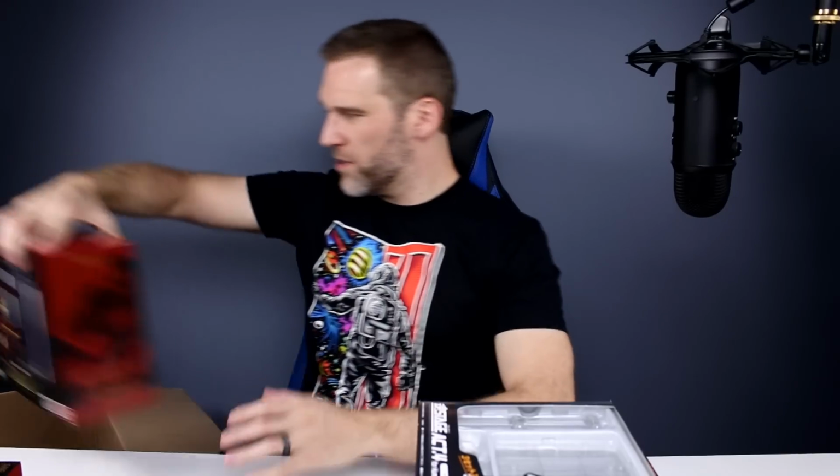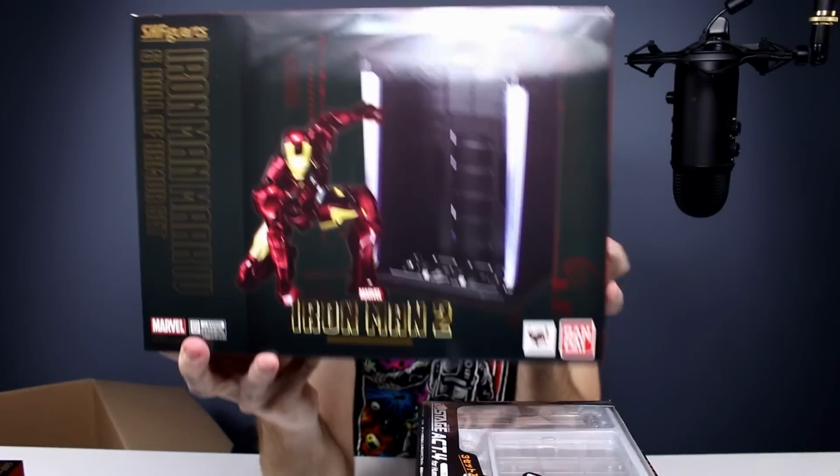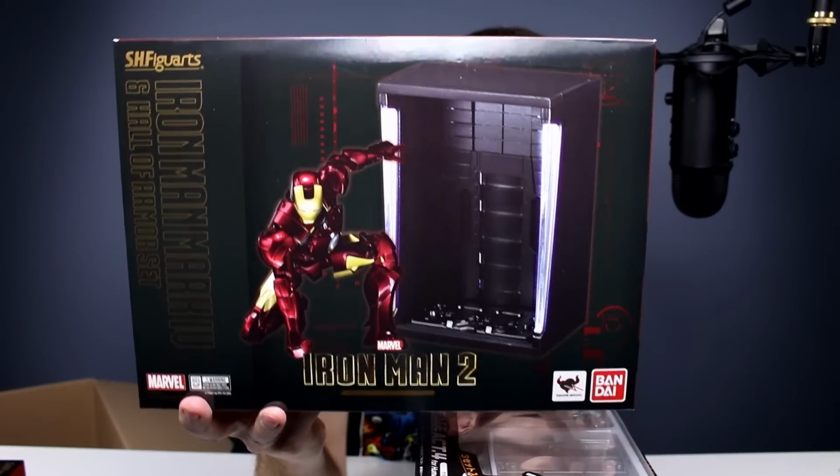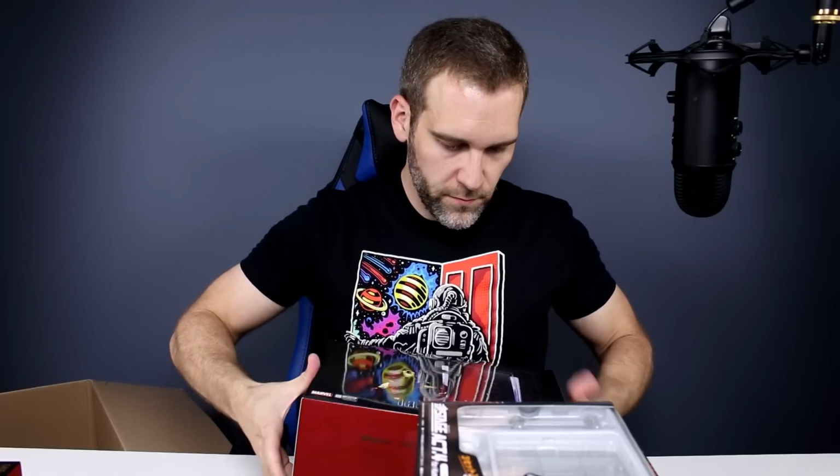All right, next up. Another similar situation. Which one is this? Mark 6 or Mark 5? Mark 4. Doesn't have the triangular chest piece. So this is the Mark 4. Same setup as the other one, but let's go ahead and take a look anyway.